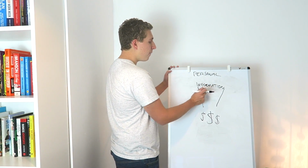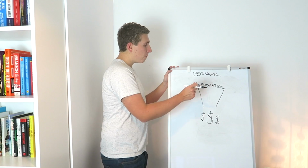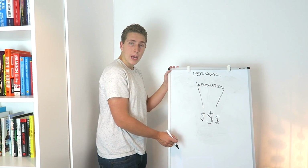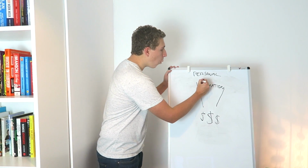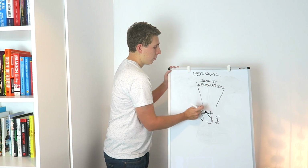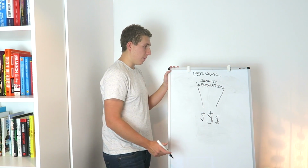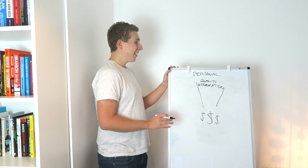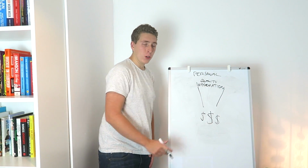The key here is information. If you want more money at the bottom, you need to feed yourself information, and not just from one source, because the more information you get, the more money you get. And the key thing here is, the more quality information you get, the more quality money you get at the bottom. Ignore my handwriting, by the way, it's terrible. Hopefully you can still understand it. But the more quality information you get, the more money you make.